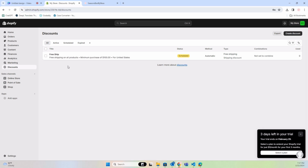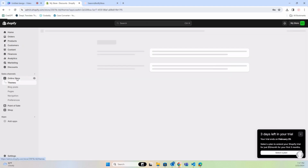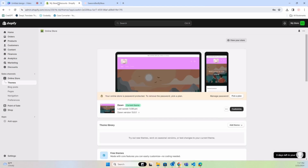So you're going to go here, and it is here. Again, we scheduled it to not start until next week Thursday, so it won't start until then. But it is there. It says it's automatic free shipping. It's a shipping discount, and they're not going to be able to combine it with any other discounts. So that's just what we did. That's the discount section. Okay, moving on, we are going to edit our online store.